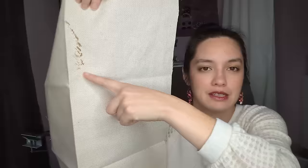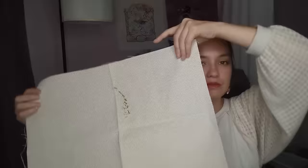And the chart is a little annoying because it's just one really big piece and I need to copy it or something, but I started it. It's on a 14 count Aida, and I found the middle and went up and just like worked my way down. So I really liked this start.